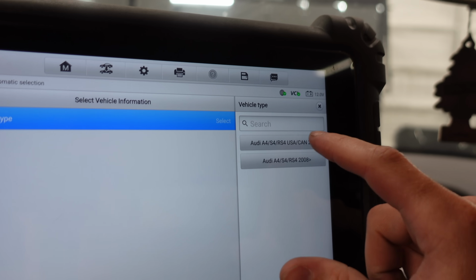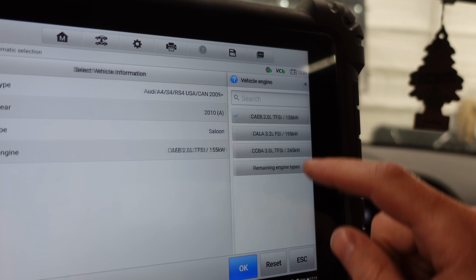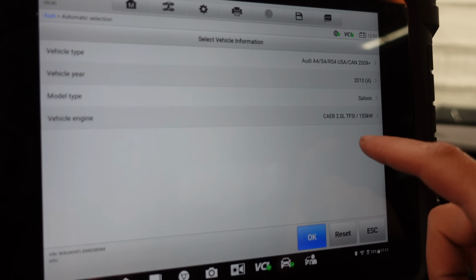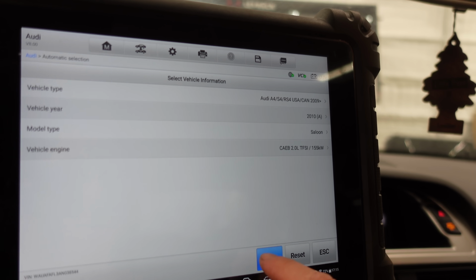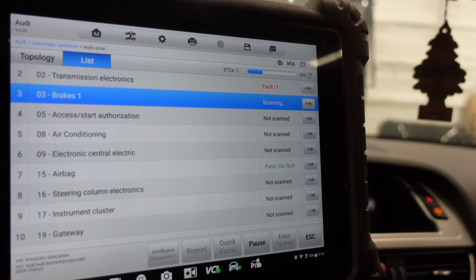It is an Audi A4 2009 or greater, and we're gonna call it a saloon with a 2.0 TFSI. All right, it's got the CAEB engine, which should help us know what transmission's in this thing. Tell me your secrets, Gypsy, yes. Interesting, we have no codes.